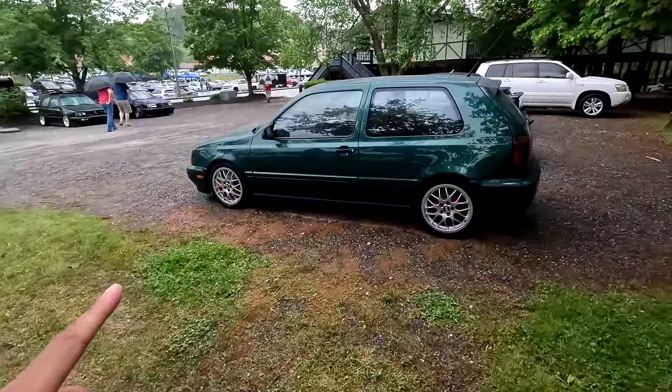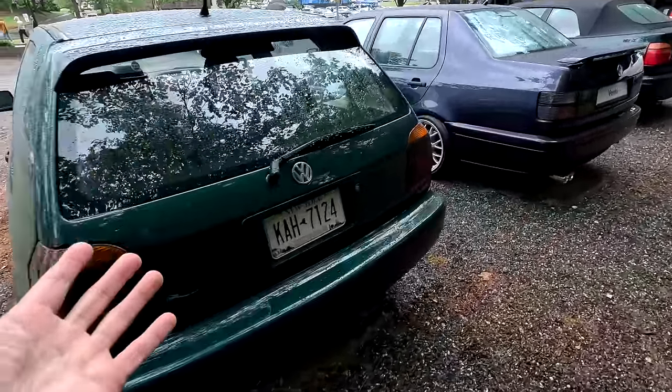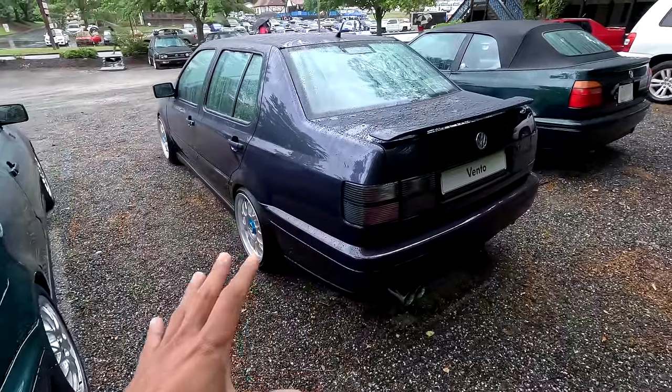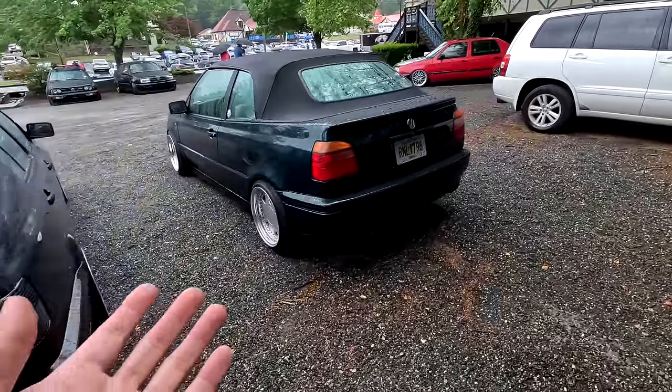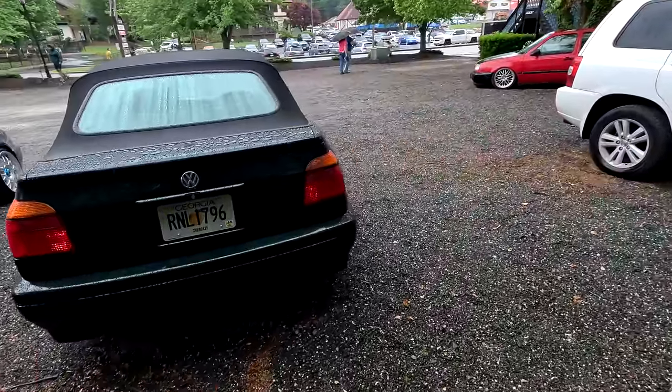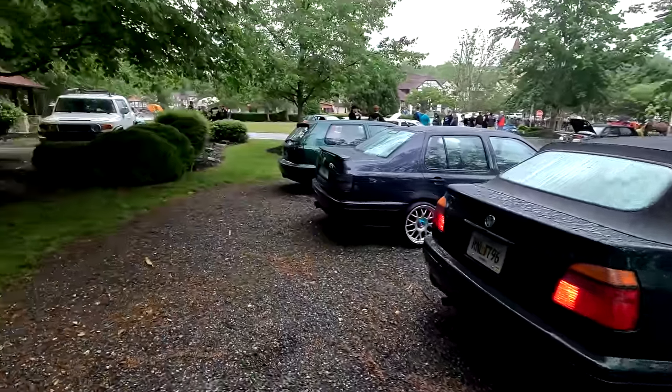This GTI is like OEM plus, just minty fresh. Love this car. The color, the Windsor, beautiful. And then the Cabrio, another car, just like so clean and simple. Really nice car. So yeah, super good turnout. Rain kind of sucked, but is what it is. We'll see more cars between tomorrow and at the show on Saturday.